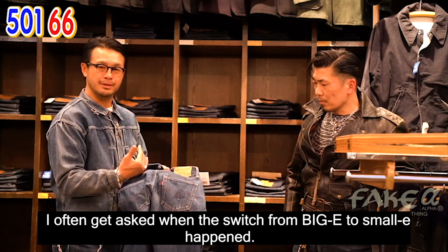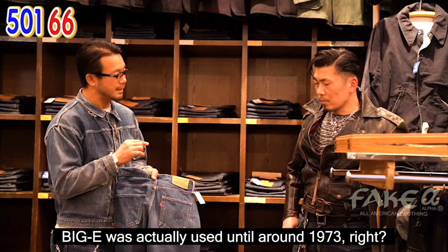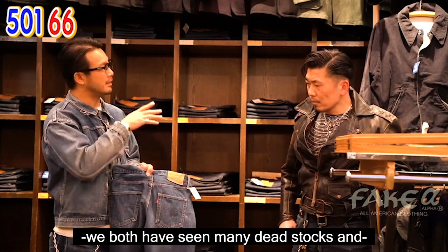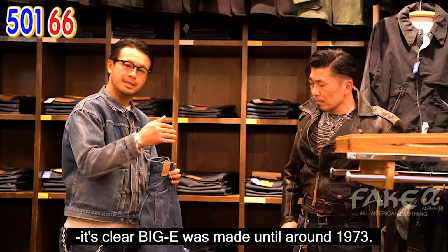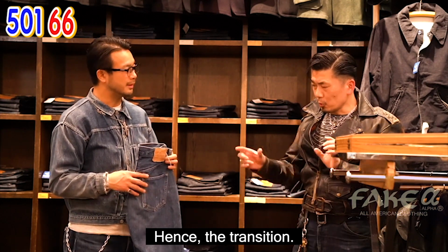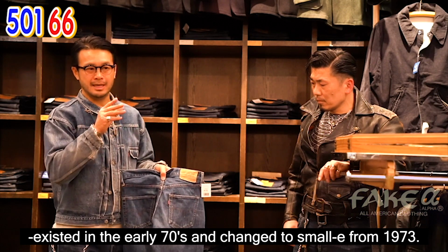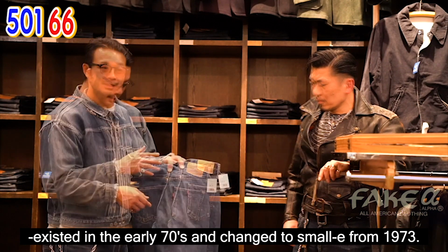I often get asked when the switch from Big E to small e happened. Big E was actually used until around 1973, right? There is a theory people used to say that it was until 1971, but we have both seen many dead stocks, and it's clear that Big E was made until around 1973. Conversely, there is also a small e of 1973, hence the transition. We call it the 66 model, but the early model of 66, or the Big E, existed from the early 70s and changed into the small e form from 1973.